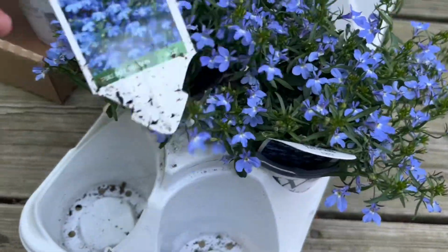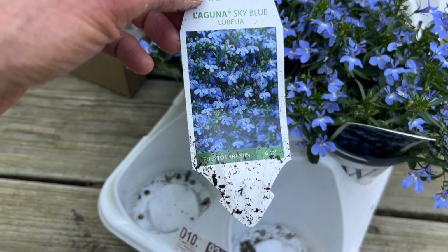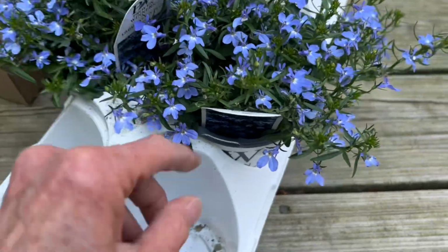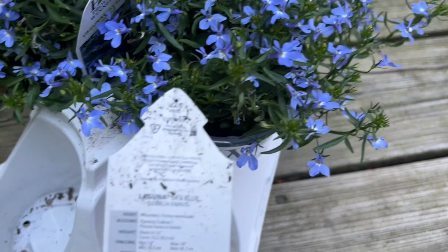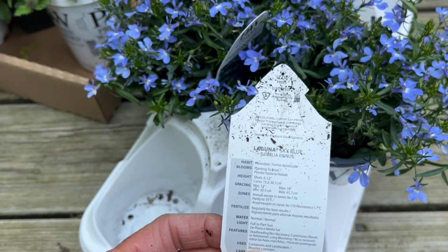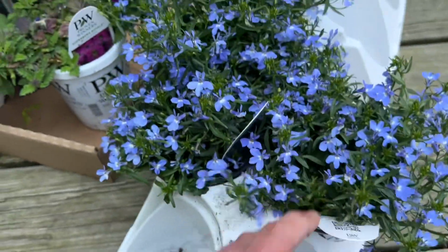I got a lot of this super pretty Laguna Sky Blue Lobelia. There was a darker blue and then there was this one, and I just really love this color. I'm gonna have this in the ground. Just gonna be short. It's a mounding habit. It's just 6 to 12 inches tall, but I think the color will be beautiful. So I got 4 of those.